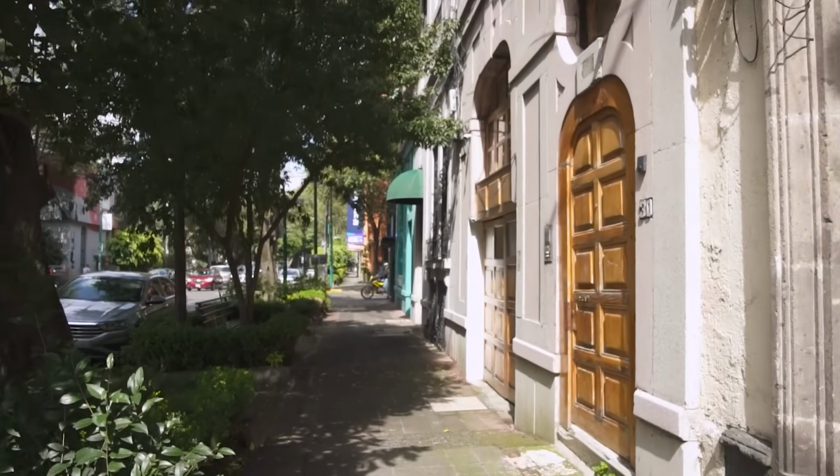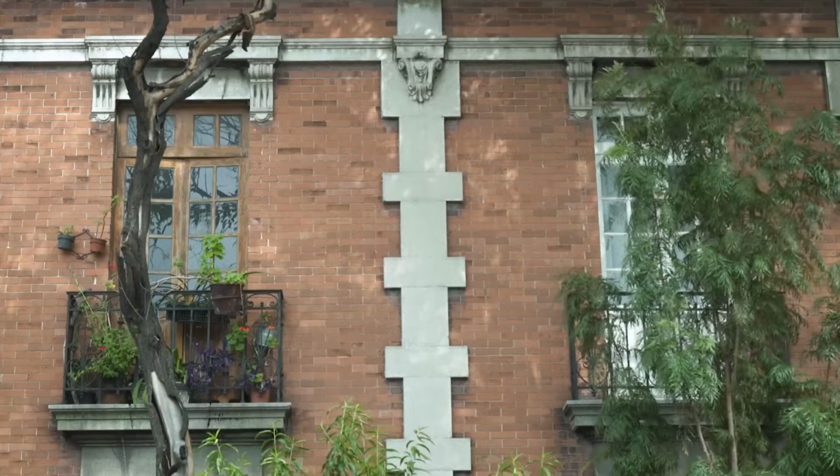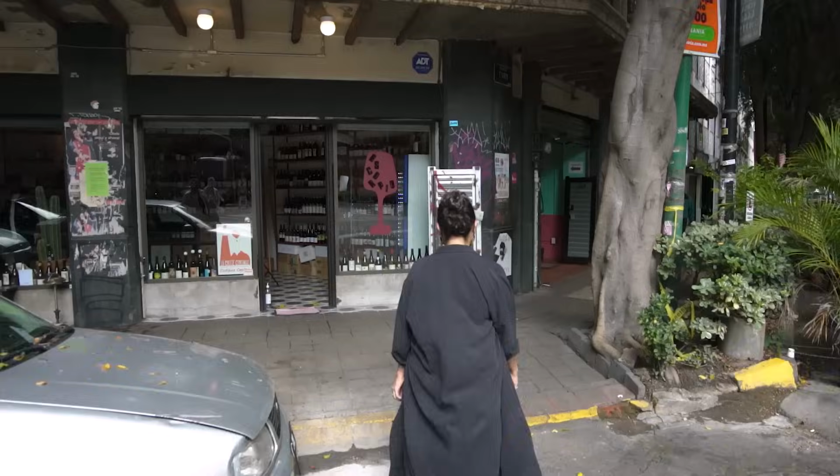The next place that we're gonna go to is an amazing spot with natural wine. It's a trend right now. Everyone wants their natural wine.